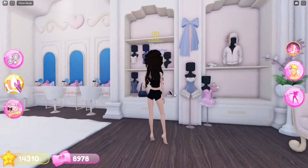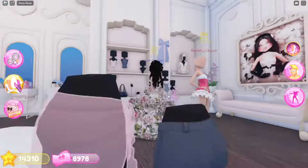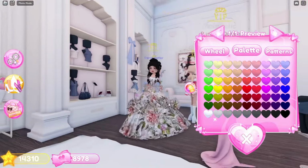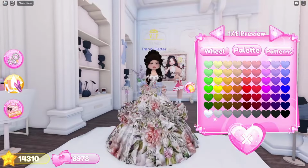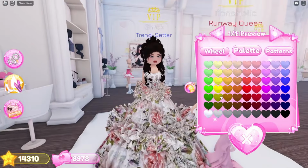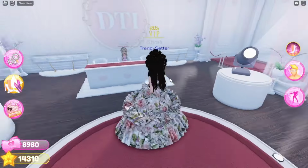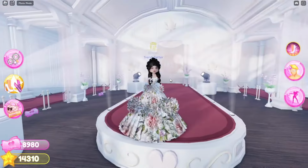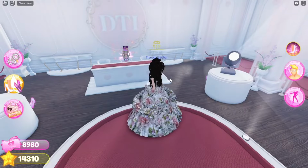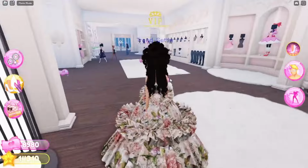And then, I want to test something out. And now I want to see what this looks like. No! Okay, so it's kind of hidden under the dress, but you can still kind of see it poking out there. It's kind of cute. Judge me. Give me a 10. Give me a 10. Nah. Wow. Bro, give me a 9.